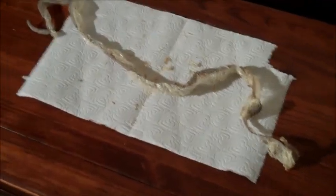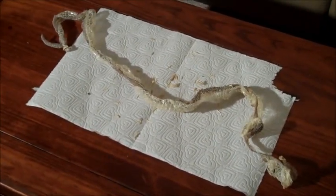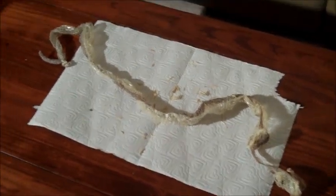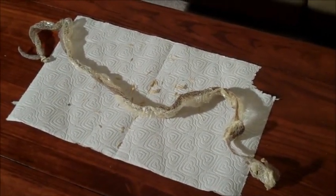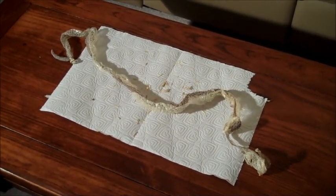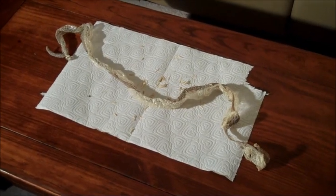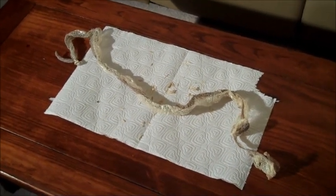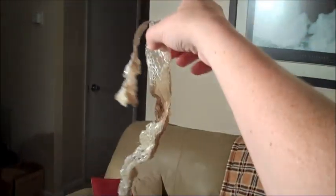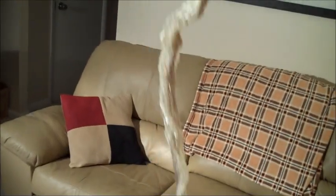This is the perfect one-piece shed. You have to forgive me if the camera bounces around because I'm holding it, it's not on a tripod. But this is a good example of, if you follow the instructions I gave you in the ball python shedding project, roughly this is the skin you should get. As you can see, holding it up, it's not torn or anything, it's just all the way through one piece.